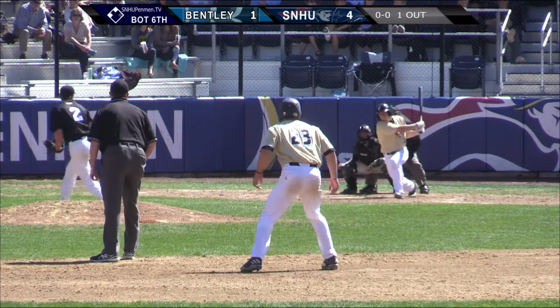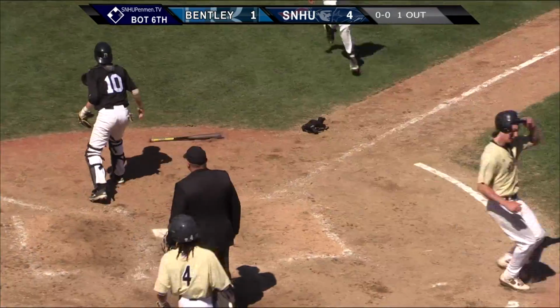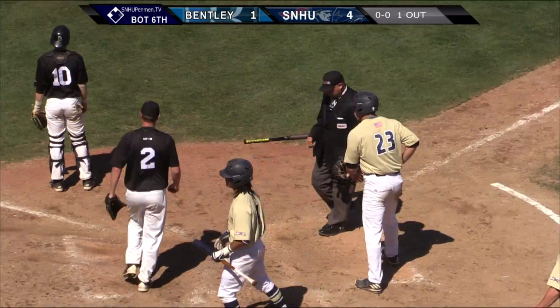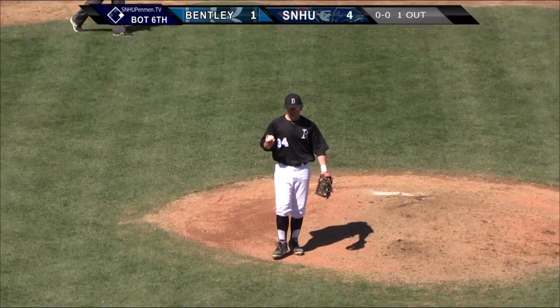Started the game. It was pinch run for. First pitch is a base hit. Ruth able to find the gap up the middle. Second run is going to be cut off. Two runs in. Kyle Ruth with a two-run single, and the Penmen lead it 6-1.